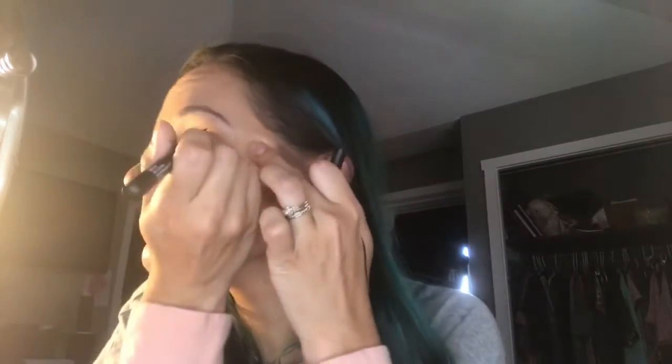Sometimes liner just takes so long to dry, and I mess it up like crazy. Okay, so I'm back from putting on the eyeliner, and it dried real fast. I honestly usually prefer a brush tip, but this is more of a felt tip, but it goes on so smoothly, and the tip moves. It's very flexible, so it was almost like a brush, so I was able to apply it no problem.